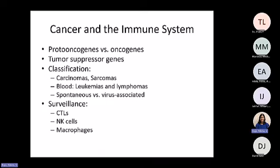Malignancies can be of different types, such as carcinomas and sarcomas. Blood cancers can be leukemias or lymphomas. These cancers can be spontaneous or be induced by viruses. And so there are different parts of the immune system that help to perform surveillance against cancer cells. Most important being cytotoxic cells, CTLs, but also NK cells and macrophages.